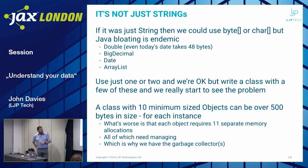It's not just strings, pretty much anything we take. We take doubles with a D, big decimals, dates, array lists, etc. Date is another particularly impressively large class for what it actually contains. The date has naturally the date, the time, and even down to milliseconds stored in it, but quite frequently we just want a date, and obviously Java 8 introduced local date, local time, and local date time, so that makes life a little better. But it's still very, very inefficient at storing what we need to know as information.